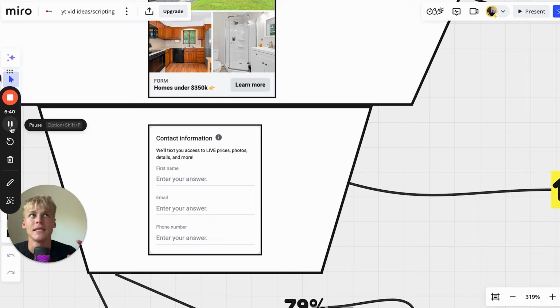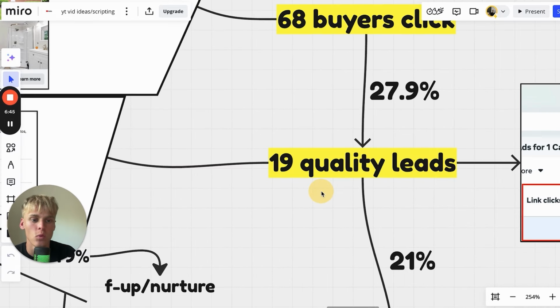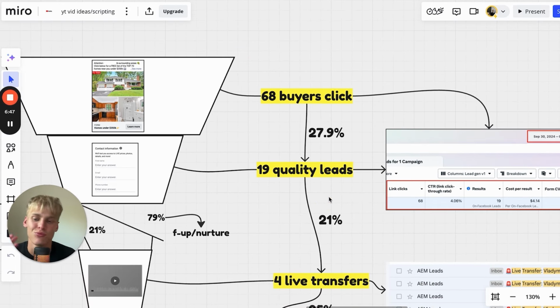Now, what does the actual lead conversion look like, right? That's the big question. That's the hard part. So we generate these leads from Facebook, which is really, really easy, like hundreds per month. The hard part is finding the leads that are actually going to answer the phone or any text messages, or weren't just browsing around for fun, or provided fake information. Maybe there's a language barrier and you can't understand them. We've got to vet these leads and find the people that we can actually help.